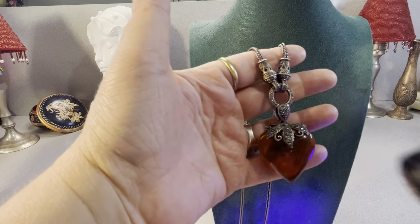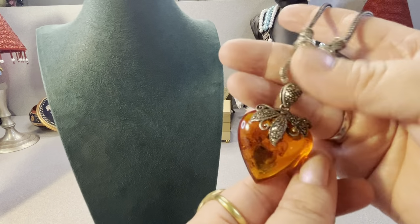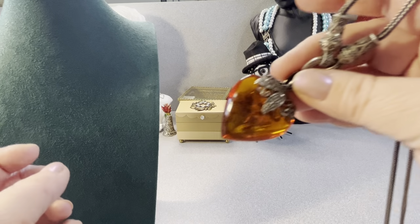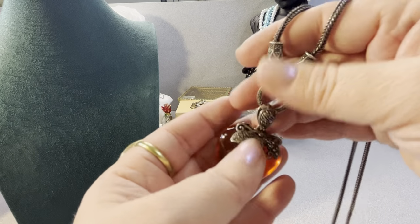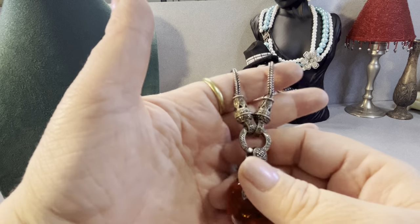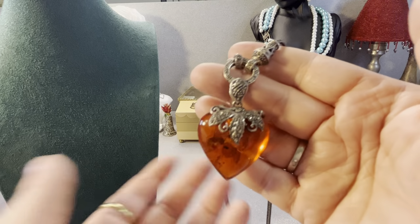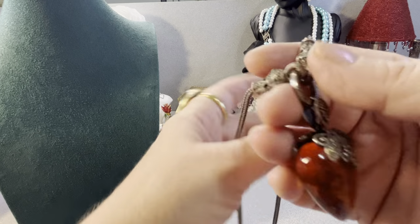But this is my Amber Heart. You've heard me talk about this and you've seen it before. I found this online advertised as plastic with something in it, basically. But that's beautiful. And this was listed as base metal, as silver tone. This is a vintage necklace with marcasites and sterling silver and a beautiful Baltic amber heart. It's fabulous.